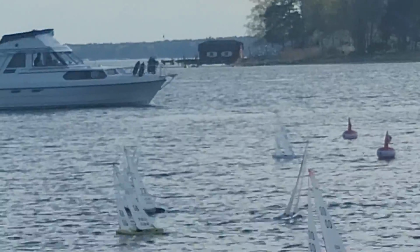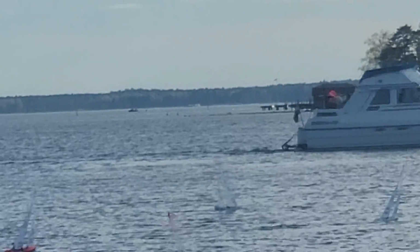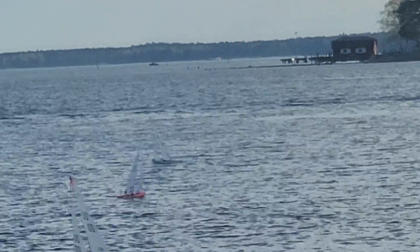Great sailing out on the Baltic Sea out here. You can see there's a number of boats coming through. It doesn't seem to be affecting these guys too much.